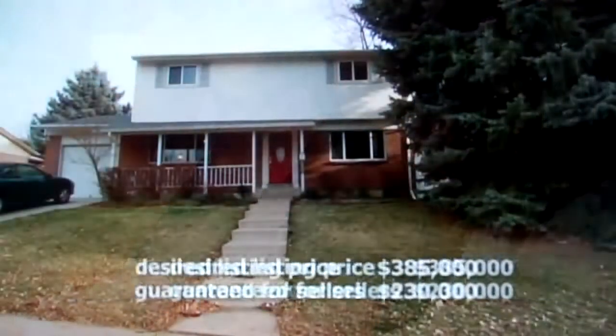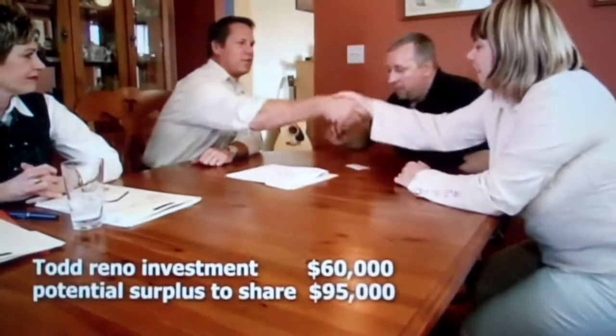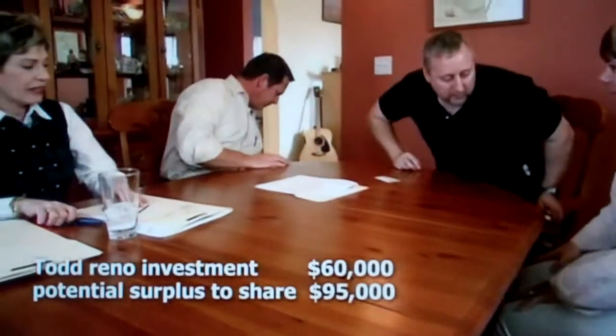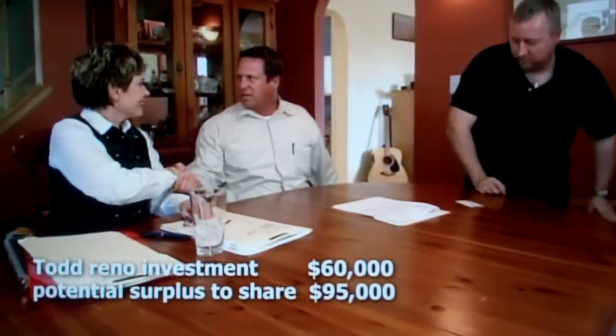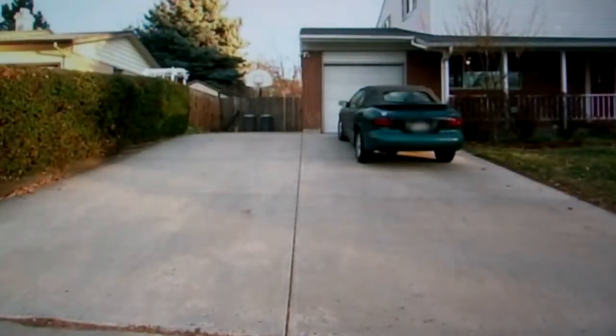For everyone to profit from this venture, they plan to list at $385,000, guaranteeing $230,000 for the homeowners. The surplus from the sale will absorb the reno costs, and the remainder will be shared between Todd and the home sellers. We're going to move a couple of walls, add a master bathroom, and also possibly add a second bay to the garage. Importantly, he'll put his dollar in to do the build.